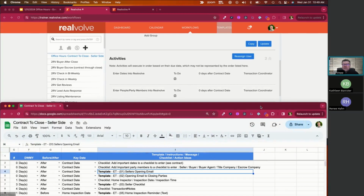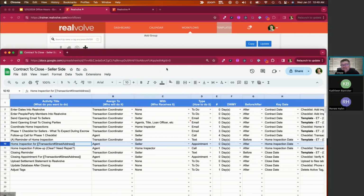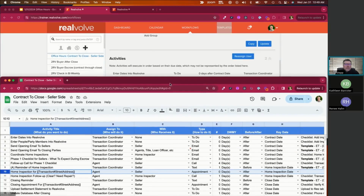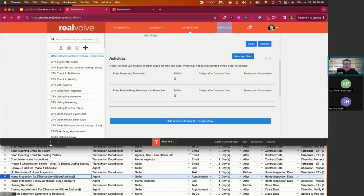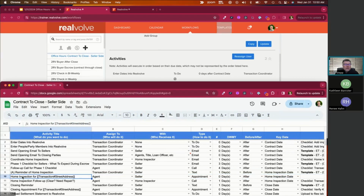Okay, the one thing that I would really like to help you guys understand as well is the appointment. Here's one where it looks like any other activity, and it technically is, but it is an appointment, which basically means it's going to have a time associated with it. All these other ones, you don't necessarily have times correlated with them, but in this one we do. So I want to make sure we cover it. The other ones are just kind of rinse and repeat. I'm going to click on add another one, and we're going to come over here to the home inspection.